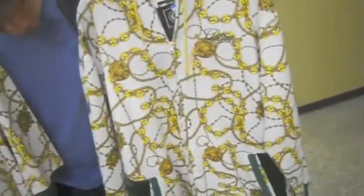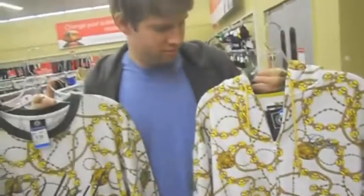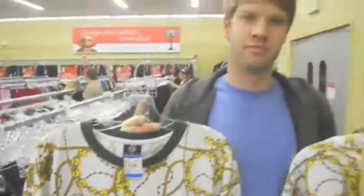Back with that boy Fitty. We got some G Unit, the full outfit right here. We got the little hoodie on deck, and we got the shirt. G Unit. Okay, we just rolled up to Goodwill right now, next to the Half Price Books. We're about to go in. These are the last two things I got at the last thrift store in this tie. You know how we do.